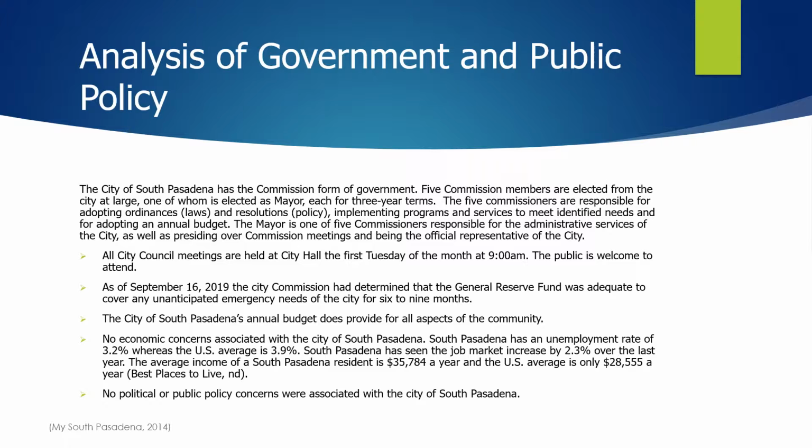As of September the 16th, 2019, the City Commission had determined that the General Reserve Fund was adequate to cover any unanticipated emergencies needed for the city for the next 6 to 9 months. The City of South Pasadena's annual budget does provide for all aspects of the community, and there were no economic concerns associated with the City of South Pasadena.